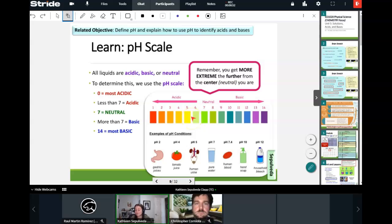Now again, if you've ever gone to the doctor and had to take care of that, what you are testing is to make sure that your urine is healthy and your body is healthy, that your kidneys are doing their job, because I'll talk to you in a minute about your kidneys. Your body filters out the acidity of certain things in our body. And so obviously if our urine is more acidic, then our kidneys aren't doing their job.